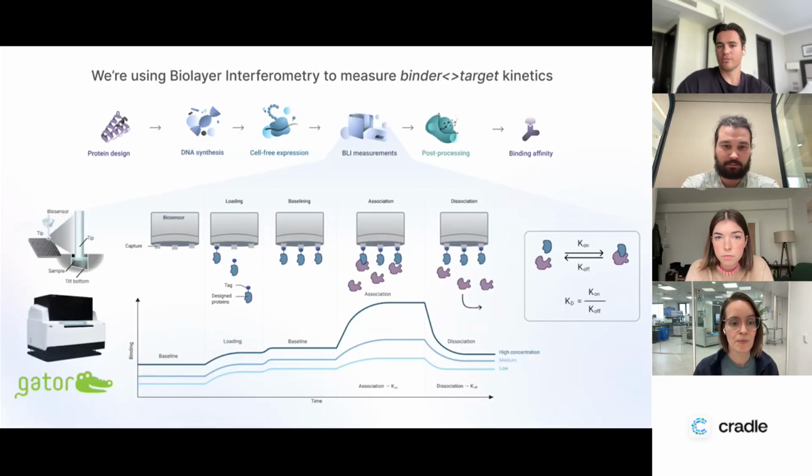So, a quick intro to biolayer interferometry, how we're measuring these binder-target kinetics. The basic principle is we have an optical fiber that we're dipping into the target solution. On this optical fiber, there are capture proteins that capture the designed proteins of the participants. So we immobilize the proteins of the participants on this optical fiber. And based on the refractive index change of the optical fiber, we see a shift whenever something attaches to the tip of this fiber.